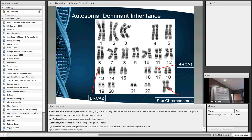The BRCA genes are on chromosome 13 and 17. Most important to note is that they are not on the sex chromosome, which means that mutations are carried by and inherited through both men and women. This also means that dad's family history is just as important as mom's family history when evaluating for BRCA risk.